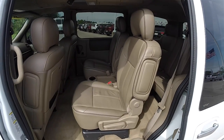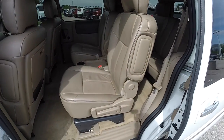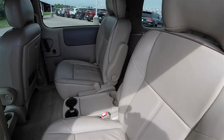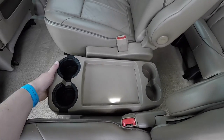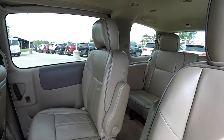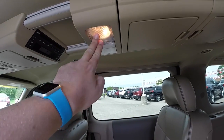And this vehicle does have the quad captain chairs, side impact airbags. There are reclining seats as well as fore and aft adjust, height adjustable head restraints. The same console partition as the front seat. Also have adjustable armrest, overhead modular storage with lighting.